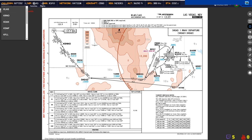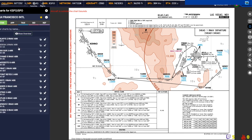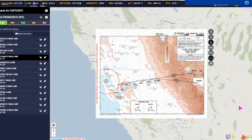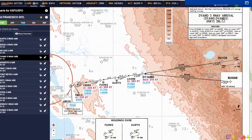Delta 7 X-ray, Lima Airspace Northeast, radar service terminated, frequency change approved, Denver Center offline, switch to advisory 122.8, have a good flight. 122.8. Diamond 27.